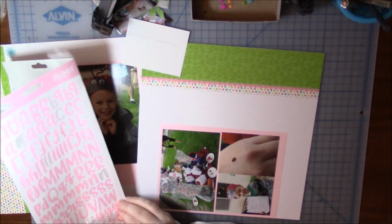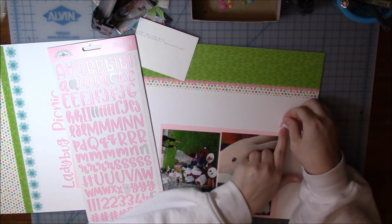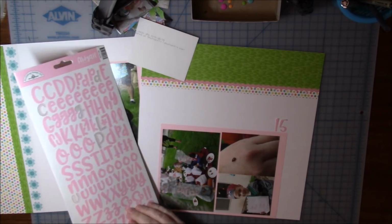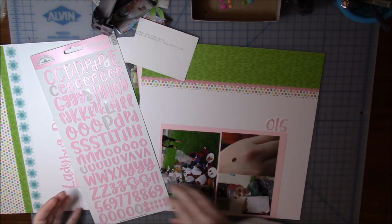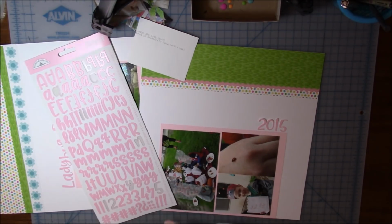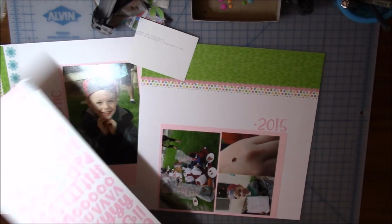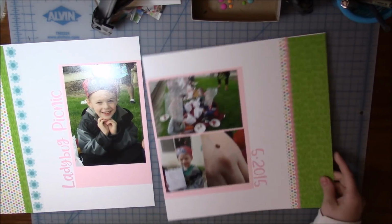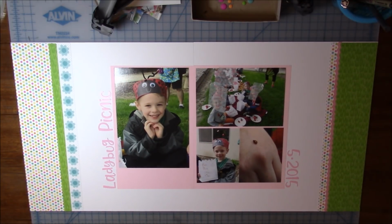And I do add journaling when I get home, and I apologize, there are no still pictures in the end. I'm not exactly sure what happened, why I didn't get any still pictures. So to bring the font over and add a little bit of the same thing, I took the number stickers on this sheet, and I just added the date to the right hand page, so it ties both pages together a little bit too.